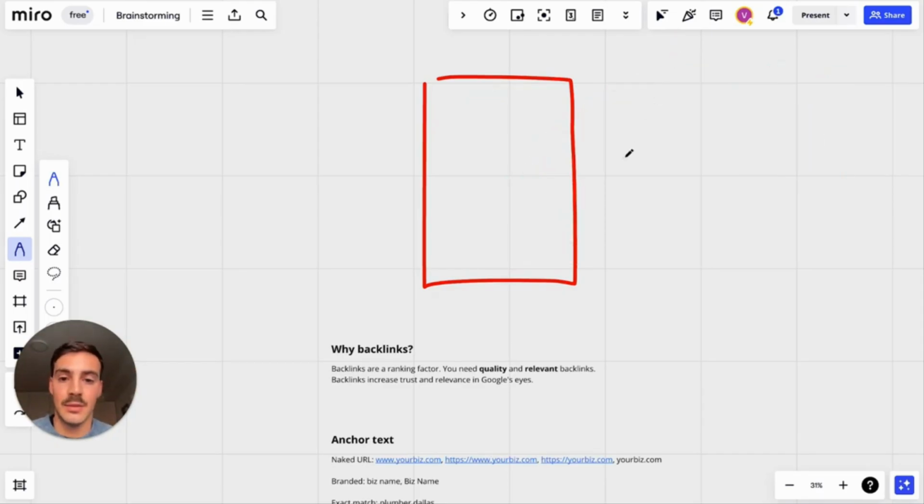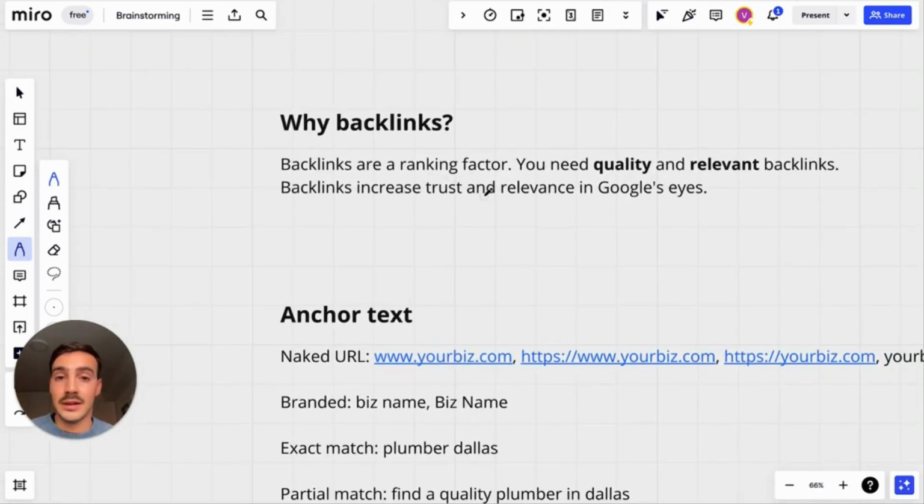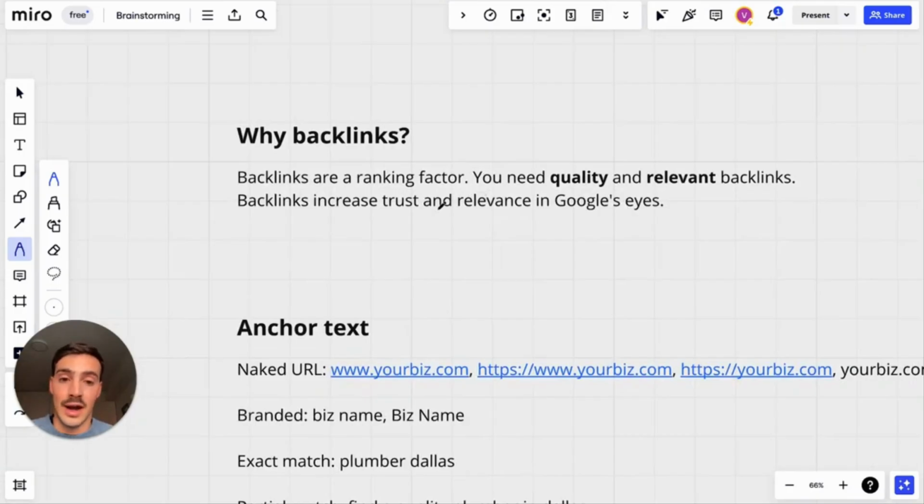Now, why backlinks? Backlinks are, without a doubt, a ranking factor, meaning the more backlinks you have, the higher you rank on Google. There's a lot of nuance to it, which I'll cover in detail here, but that's the basis: the more backlinks you have, the higher you rank on Google.